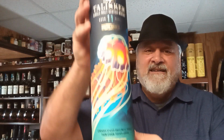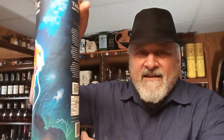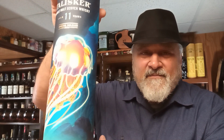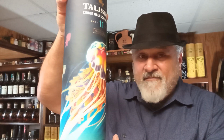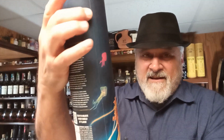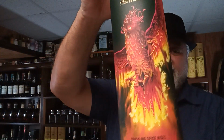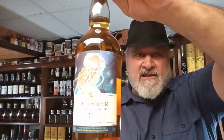110.2 proof. It is a beautiful bottle, or canister, that it comes in. Look at it. Look at that jellyfish. Isn't that cool? It's got a story on the back. I'm thinking of cutting it right here and putting it in a record frame, and framing it, because it's gorgeous. It really is gorgeous. All these ones are. See how pretty that one is? I mean, these things are beautiful. Absolutely gorgeous. So, let's look at the bottle. There it is again with the jellyfish.